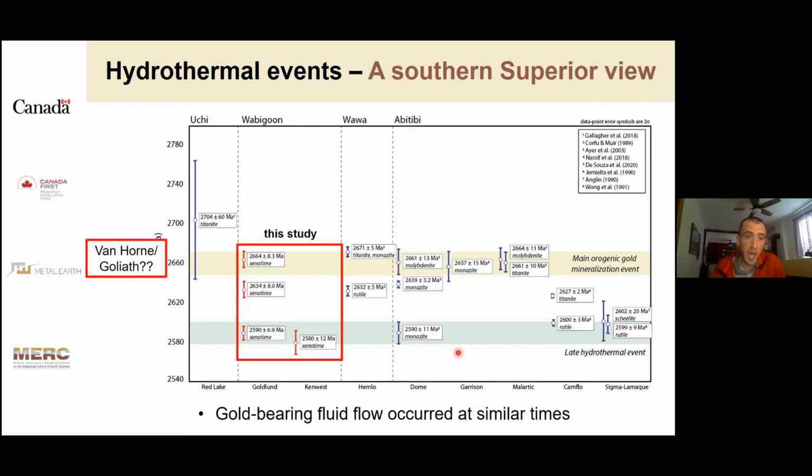So we don't know yet. Again, there's ongoing work at Goliath as well as Van Horn, where we're hoping to get some ages. So we might speculate that those ages come in at this time, but that's, again, ongoing work.